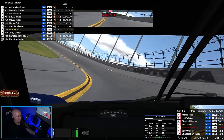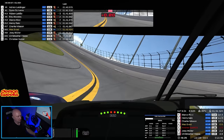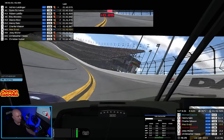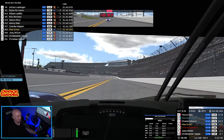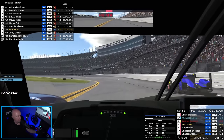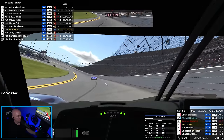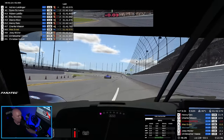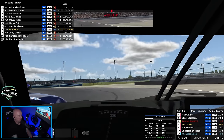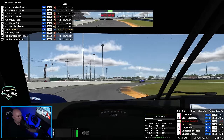Is the second LMP2. Car behind's a faster class. Hopefully he'll get his before turn one. He should do. The speed's ridiculous. There he is. Car right, clear right. That lap was a 142.57. Lost loads of time there.